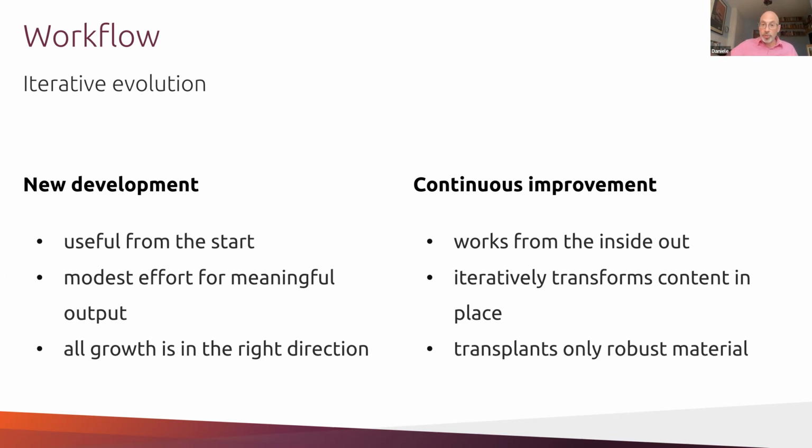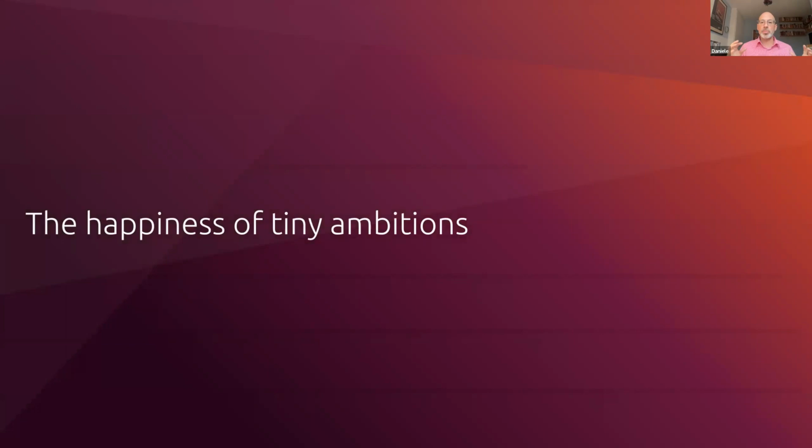because if you botch your refactoring of code, then at least you've got automated tests and they will have the decency to fail. But you don't have that for documentation. And this approach, whether it's for refactoring or new development, just keeps the work flowing organically. And I love this because it means I can have really tiny ambitions and be happy about achieving them 10 times in a day. The smallest things.